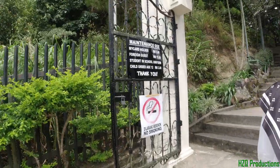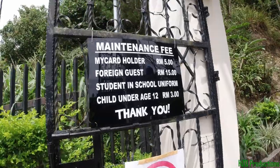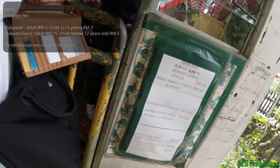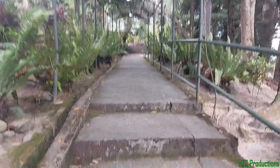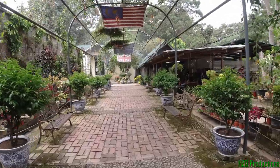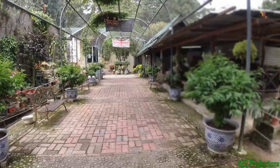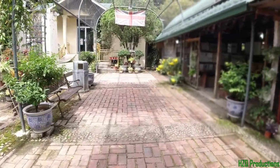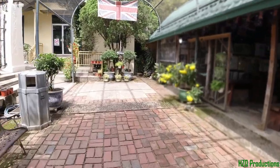So for us it's about 5 ringgit per person with my card. Ooh. The Australian and the UK flags. Something to do with these nations here at this memorial.